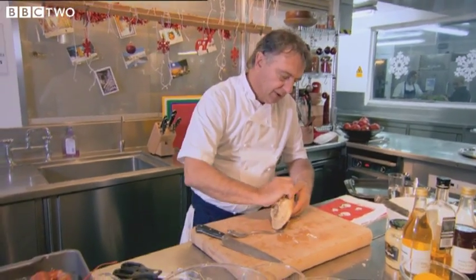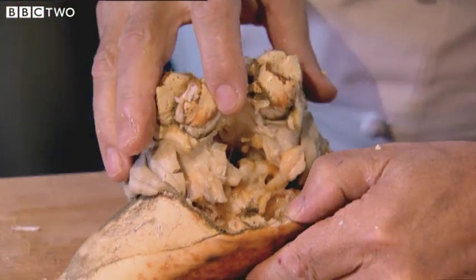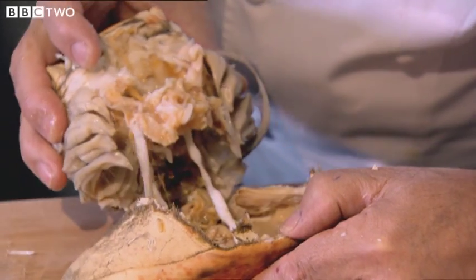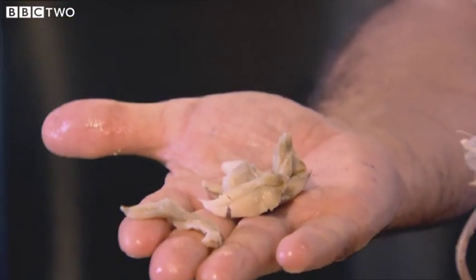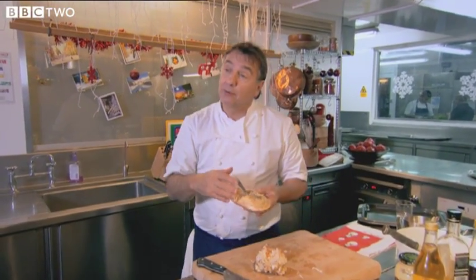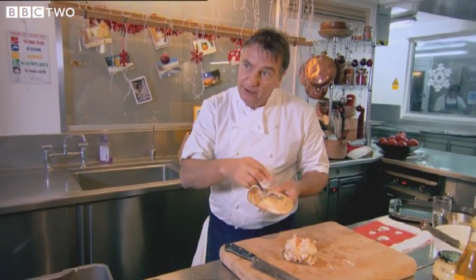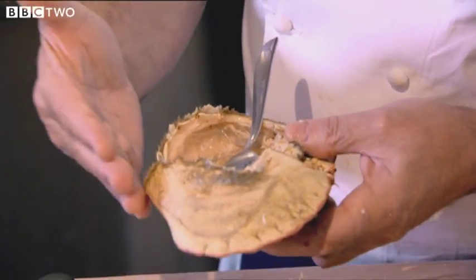Just lift the carriage from the back here, and that's where you have all the gorgeous stuff inside. Really lovely. That's the dead man fingers here. See, look, they're very pretty. How could we call them the dead man fingers? In here, that's my favorite part. Of course, the sweet white flesh of the crab is stunning. But that part, actually, is fantastic. Can create the best bisque, the best soup as well.